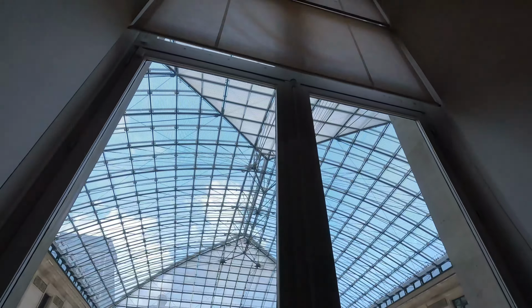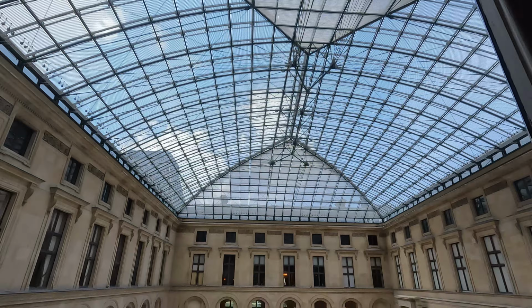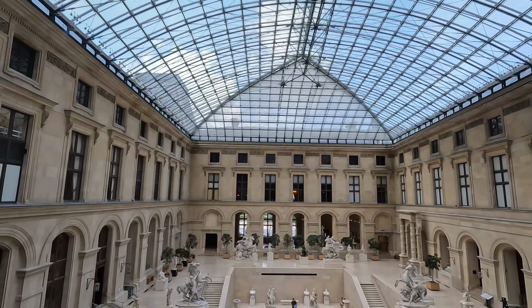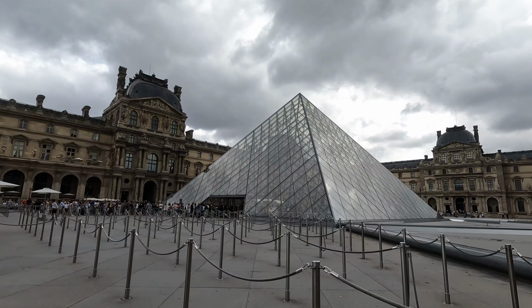This is exactly the same story as the Eiffel Tower. At the beginning, everybody was against it, and now everybody just loves it. It became one of the most famous icons in Paris.